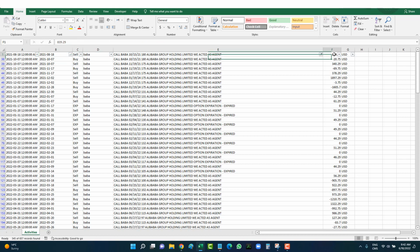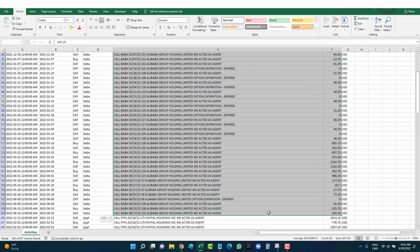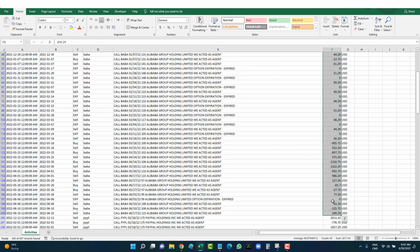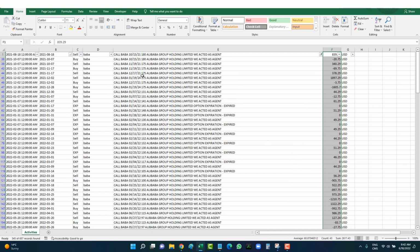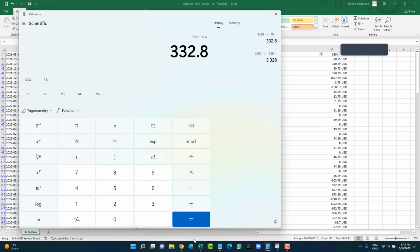Okay, all right. So if I just highlight this column here with all the calls sold and bought back on Alibaba, it gives me a total of $2,600 US. So that's since August. We are in June, so it's about 10 months. So in about 10 months, 2,600 times 1.28 divided by 10 months, it's about $332 a month, which is not bad, given that the position is down.